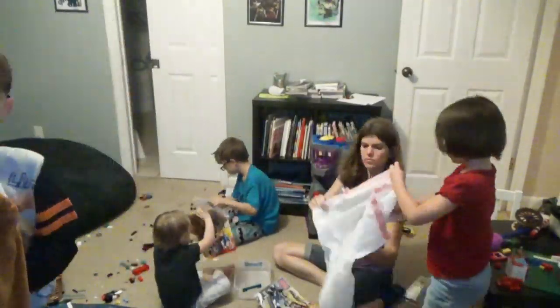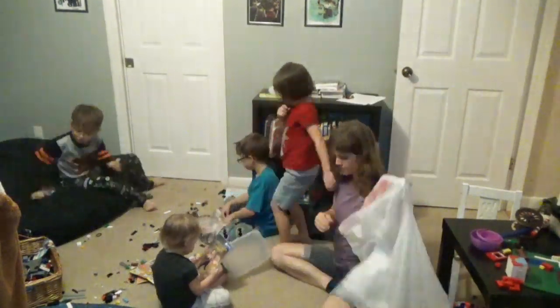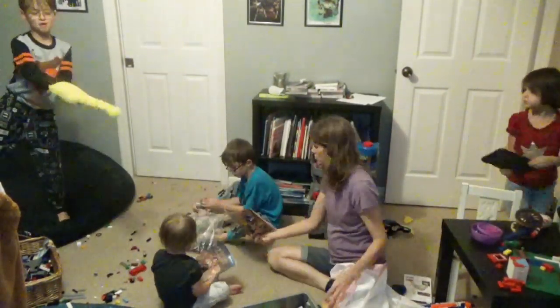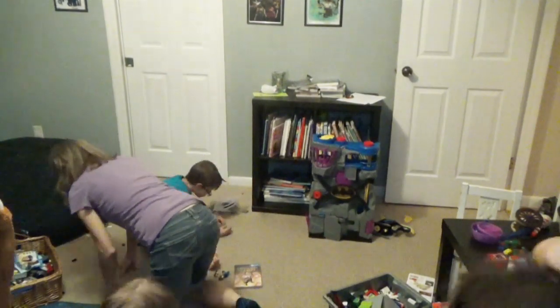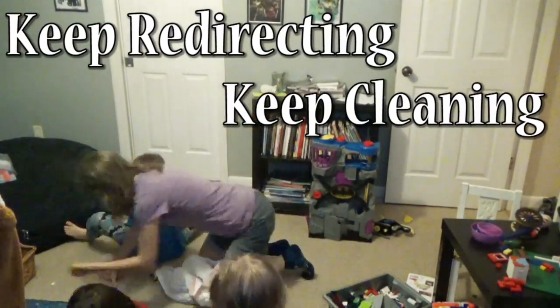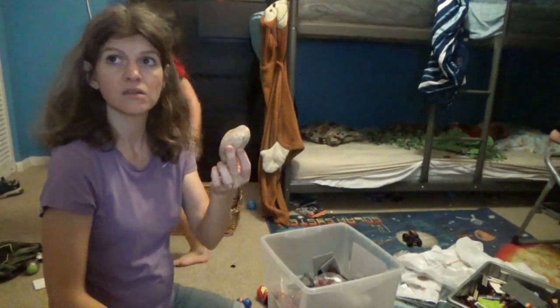So the reality is, and this is totally okay and normal, kids won't sit and focus for hours on cleaning. I mean, I barely can. But they see you cleaning. So don't get too frustrated when they start playing with their stuff. Just keep redirecting them and keep cleaning. They will learn. Oh, and by the way, you wouldn't believe what I found.